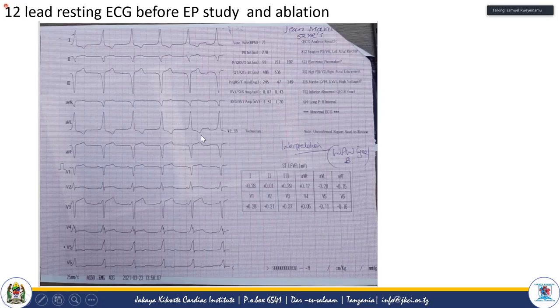The first trick is to focus on lead V1. When it is positive, the site of connection is on the left, and when it is negative, you are thinking that the accessory pathway is on the right. But look here, V1 and V2 show early transition. Basically, this is telling us this patient has a septal accessory pathway, and you find that lead 1 and aVL, the lateral leads, are positive. So the impulse is coming from the septum going toward the lateral wall, and you find that the inferior leads, leads 2 and 3, are negative.